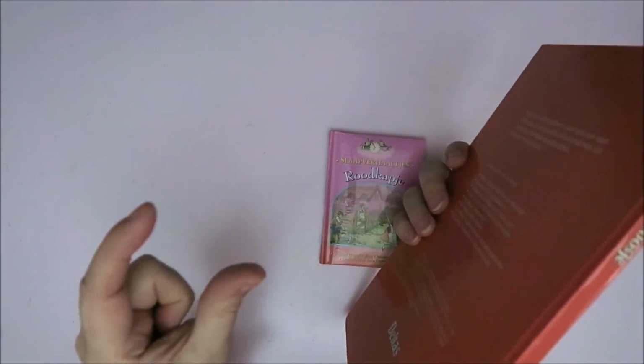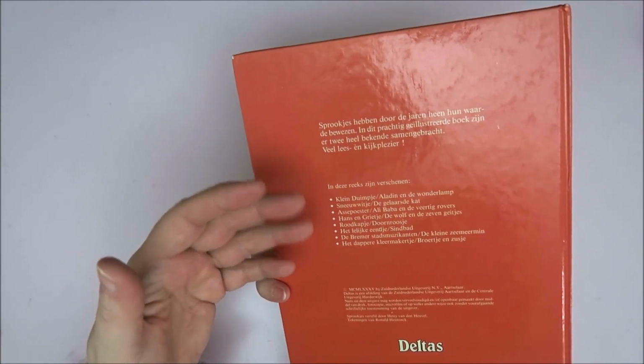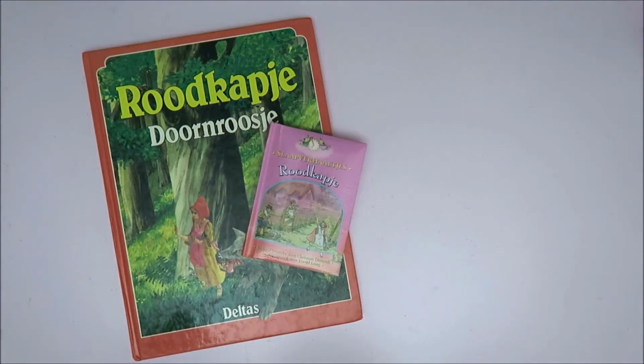I do have some of those really big ones, those big collection books, with a lot of fairy tales in it, but that's just too much. But one or two stories extra is really nice. And then I have this one, but you know what? Yes, battery is flashing. So first let me get a new battery before it just stops mid-sentence. Well, it's been 2 minutes.